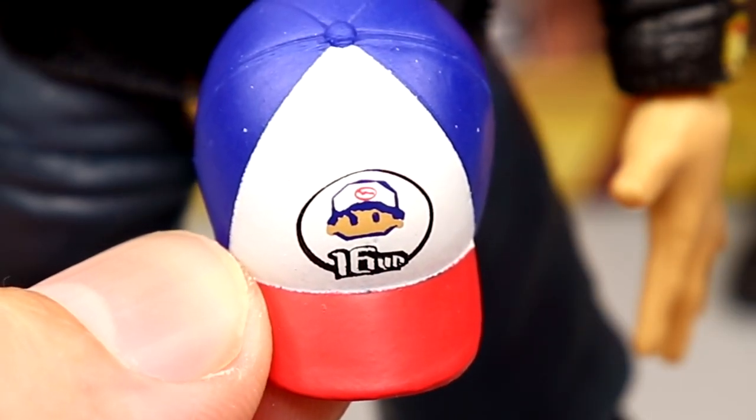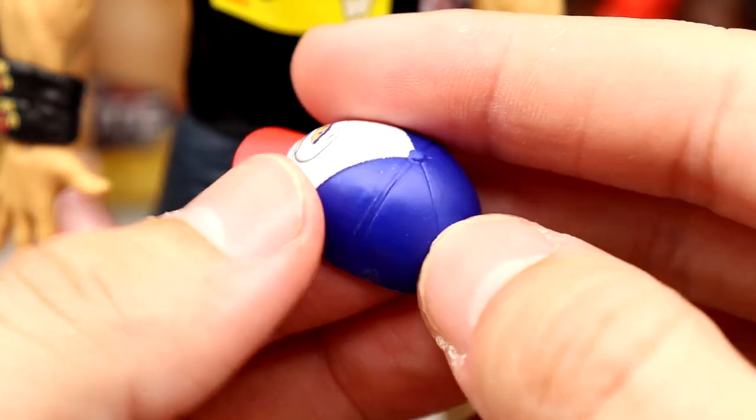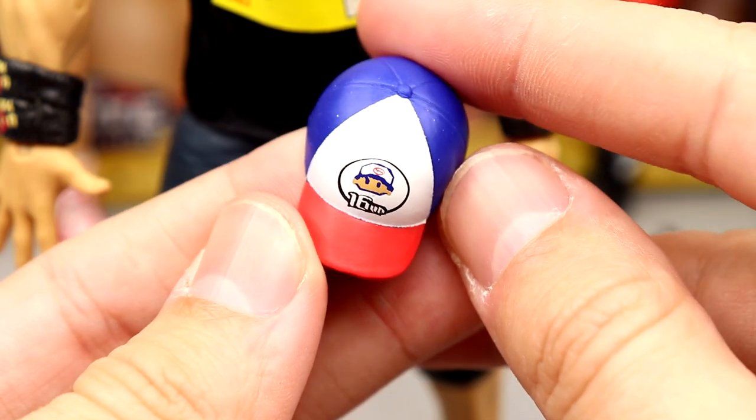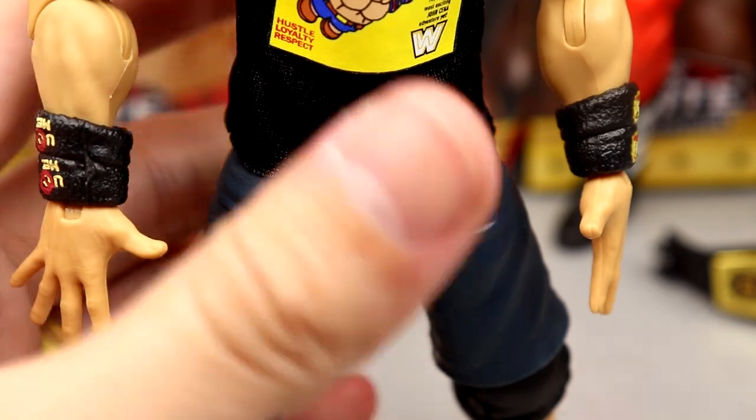As a longtime Cena fan since the beginning, to see that come back into fruition in this gear, I always love that. So we do have the red, white, and blue hat that goes on this gear. And when he first walked out in this gear, I knew immediately I wanted this in figure form. Well, of course, I'm going to do that.